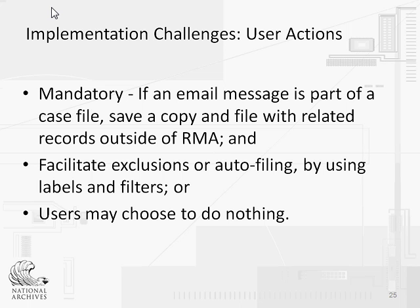And that's the most manual thing we ended up having to maintain, right along the lines of our older policies. But we also recommend that our users facilitate exclusions by auto-filing and by using labels and filters. And of course, they may choose to do nothing. What we've also found is people start out labeling and filtering, and after a while they get bored with it and they don't care anymore. And the information just flows into the system, which is fine. We implemented those policies to meet their needs.